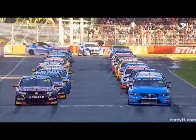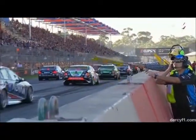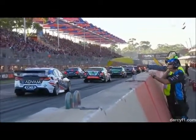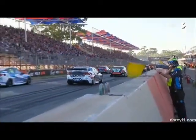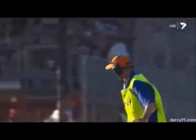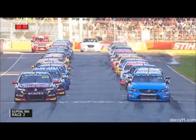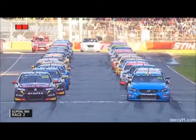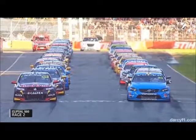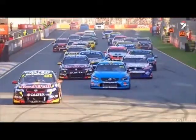Guys, final cars moving into position on the grid right now, and if you look along down the grid, you'll see the lineup of yellow flags. As each car moves into its position, the officials retract those flags, so it's like a cascade effect. They're all in. Green flag, Mully's waved it, go. In many ways, it's the great unknown. Off they go into the twilight at the Clipsal 500.